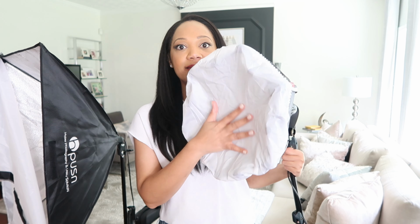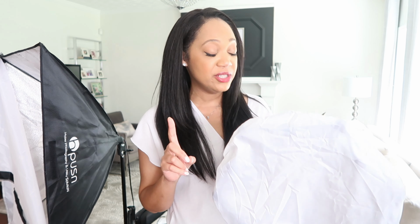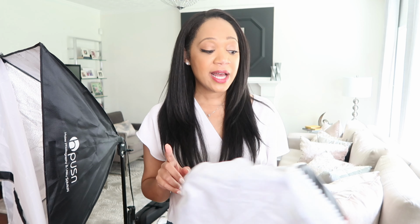As you see, it is very lightweight. This is considered a tabletop soft light, I believe it's called, or softball, or box light. I have it linked down below for you guys, but it has a couple of features that I love. It only has one feature that I don't like. So let me just start with what I do not like about it: it has an on and off switch here. However, it is not dimmable, meaning once you turn it on, that's the light you're gonna get. You cannot adjust the lighting.